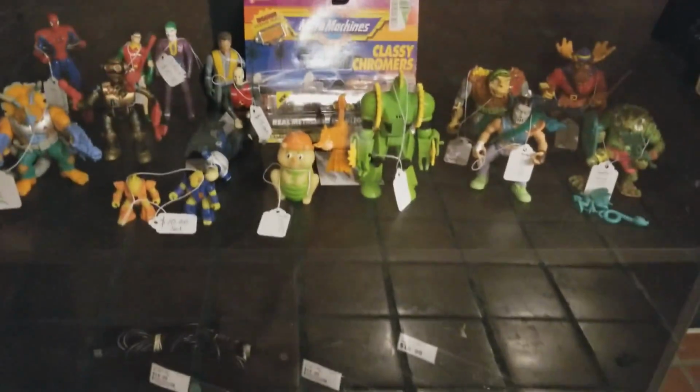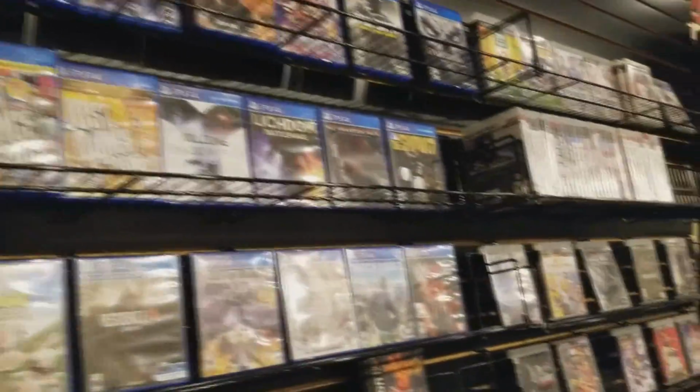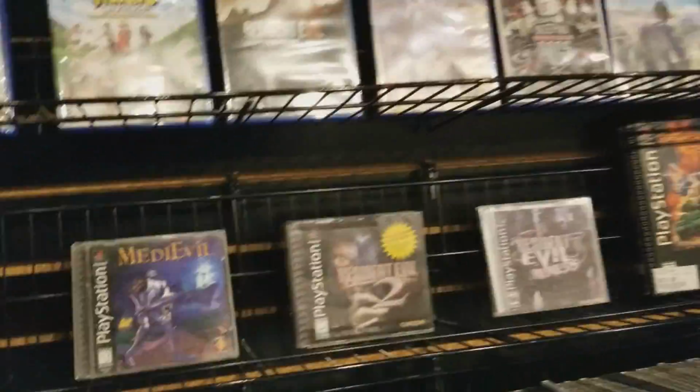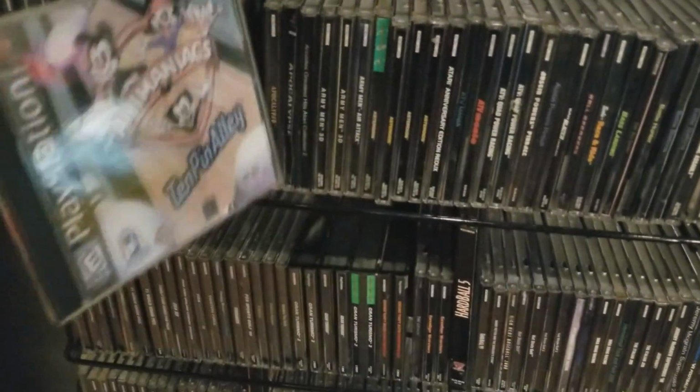Still angry about that if you can't tell. Just some of the other really cool stuff that they've got here. And then their PlayStation 4 selection down into original PlayStation, the Animaniacs.